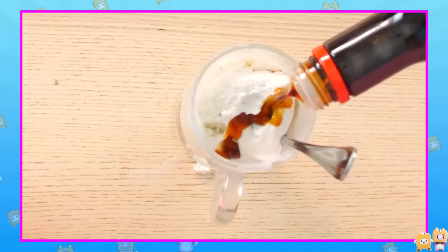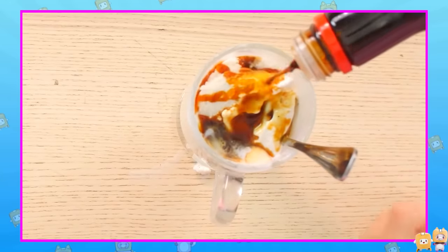Okay, so I have the ice cream in the bowl. I'm gonna open up the soy sauce, and I guess you just pour it in. Okay, so you make yours. I actually brought my own soy sauce, so I'm gonna make my own, okay? Cool. Honestly, it kind of looks like a root beer float. Yeah. It totally looks super weird.